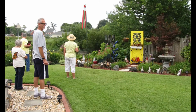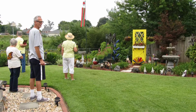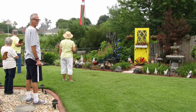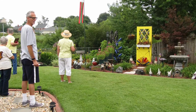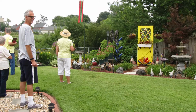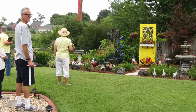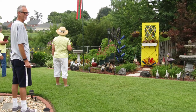And like the door. Now, what prompted that? That was actually a suggestion of a friend. I was replacing some doors inside of my house and was going to get rid of this door, and a friend had seen a picture in a magazine of a door mounted in a yard and said, you really ought to think about doing this. So I thought it was a great idea. That's wonderful. Yeah, it's been a lot of fun.